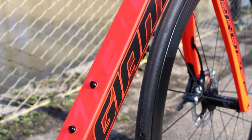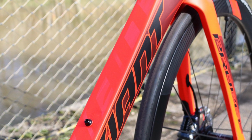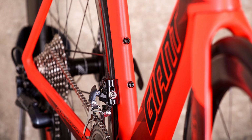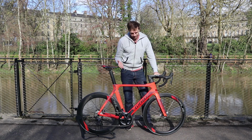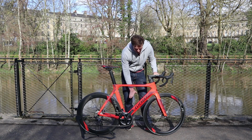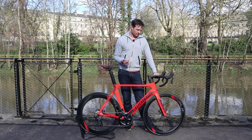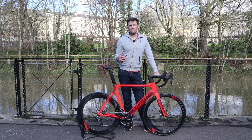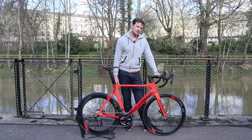Taking the frame profiles first, Giant are describing this as a truncated ellipse airfoil shape. So what you've got is a tube shape that's designed to slip through the wind at a wide range of different yaw angles, but as with so many other Aero road bike designs, the back of the tube has been cut off square, it's been truncated. The idea, of course, is to save weight, stick within the UCI rules, and also to make sure the bike handles well in crosswinds, it doesn't get caught and adversely affect the handling.